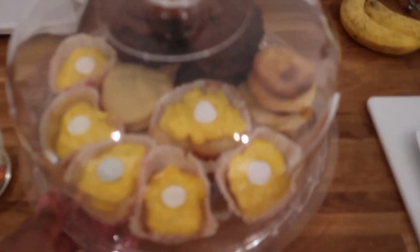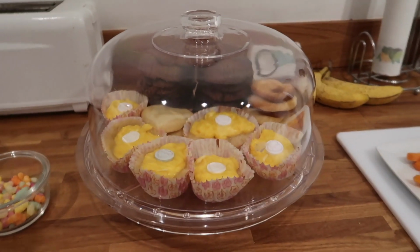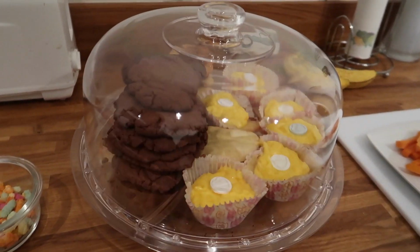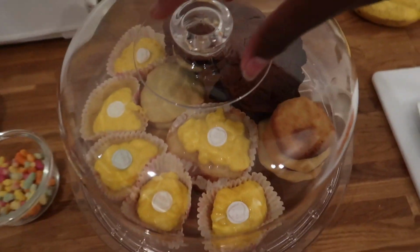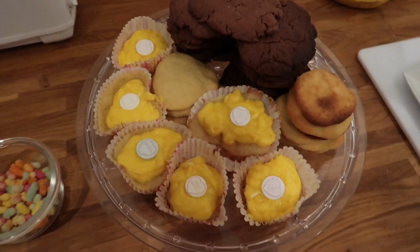And then, is it focused? There we go. And this is our cake stand. And Lachey has filled it with her cakes. So these are what you've been baking out there. Oh, okay. Hello. Do you want to say what you've done?